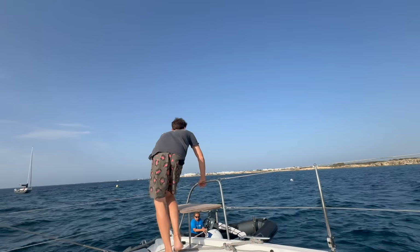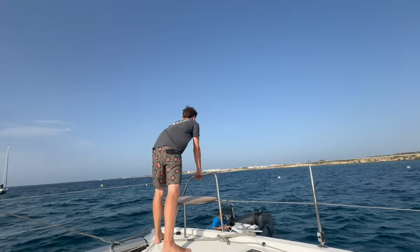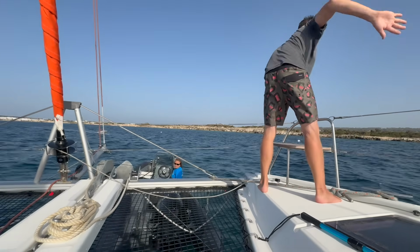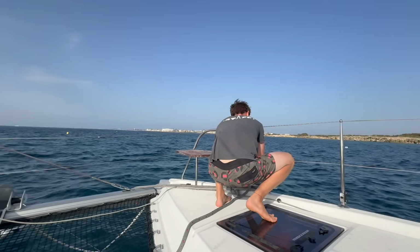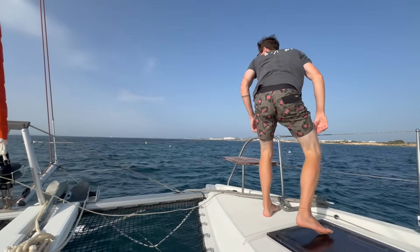What should have been a very simple routine arrival was made difficult as the member of staff that met us to take our lines lost control of our tender and got our ropes caught in her outboard propeller. But finally, we got tied on and we thought it was time to relax.